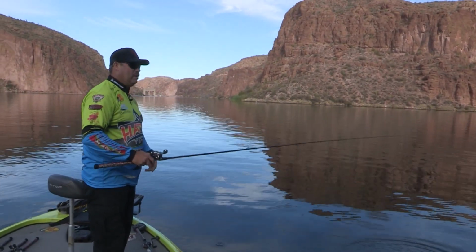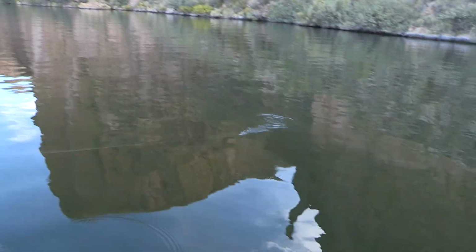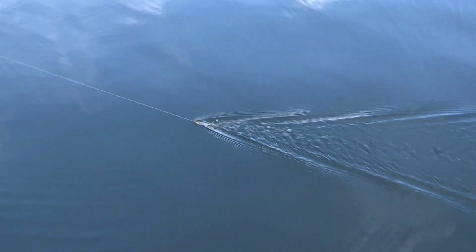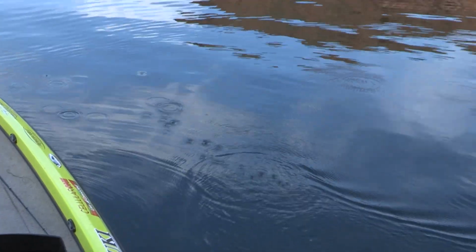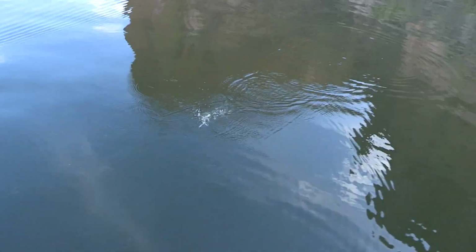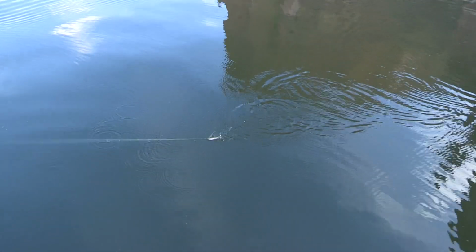This bait is really cool in the water, though. Check this out. I'll throw it out there. It makes a little gurgle sound as it comes across the top of the water. You can just reel this across the water like a little buzz bait, just like so, or you can throw it out there and you can chug it a little bit, and it'll make a little spray, you know, and dive a little bit like a shad trying to run from a bass.